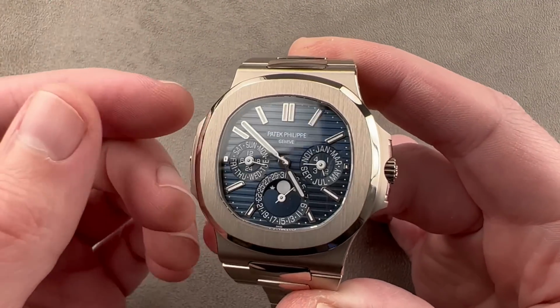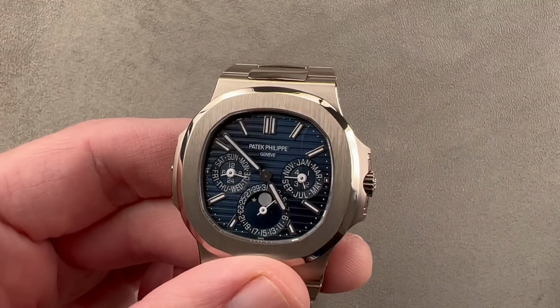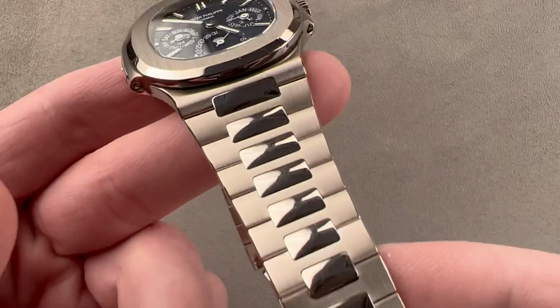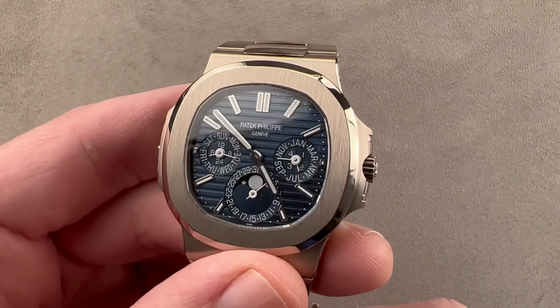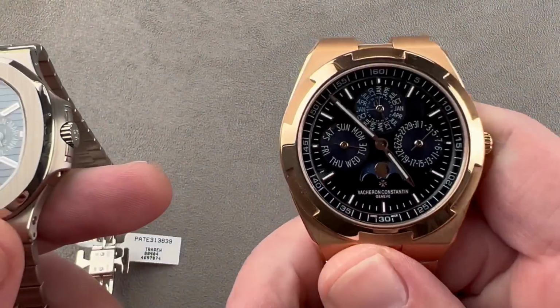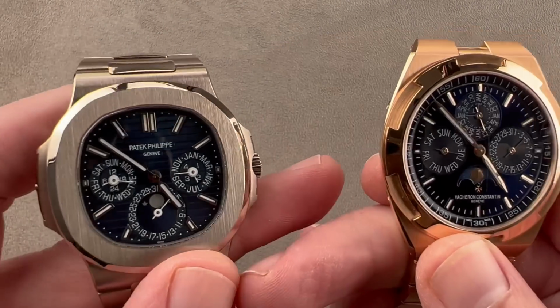I don't necessarily love the design of the Nautilus relative to the Overseas, but I do love the integration of the bracelet, which is far and away superior. So all else equal, I'm probably going to pick the Patek, but if this were a matter of picking the best watch for the money, it would have to be the Vacheron.